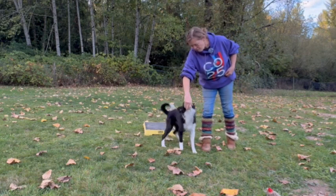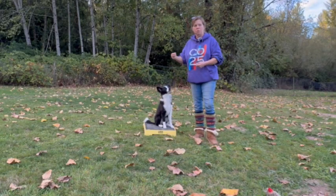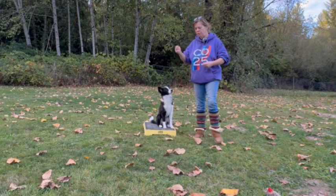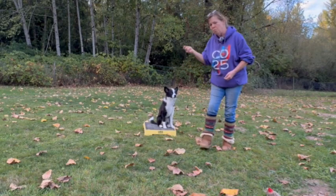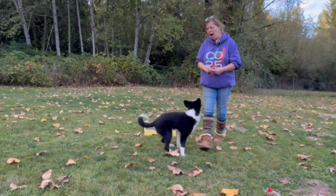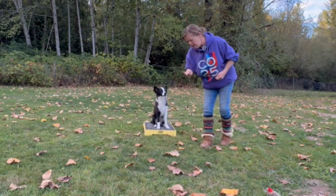Okay, wow, very good. So I don't want my hand to move or my feet to move any different when I do my release. So here is me moving my hand, my feet, and my voice all at the same time. And what he picks up on is going to be the one that's most salient to him. So my hand goes down, okay. And so if I keep that up, then he's going to start to move on the drop of the hand.